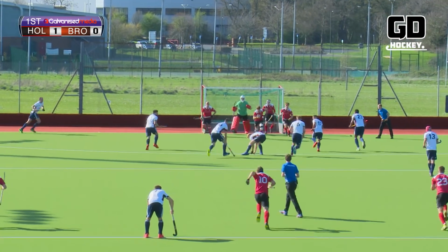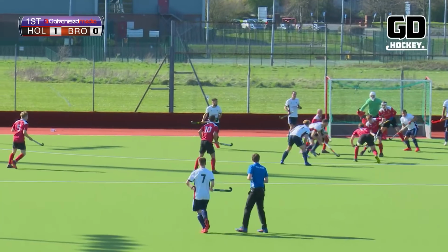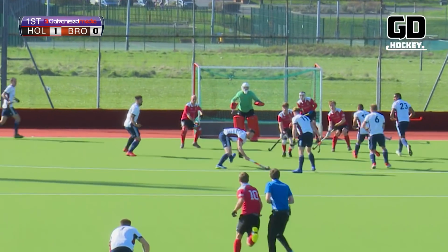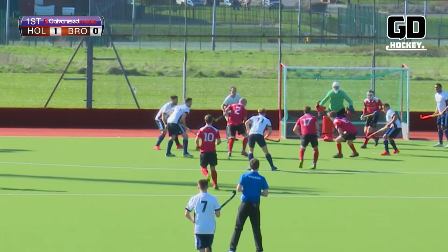Again, Peter Flanagan waits. This time Flanagan with a drag flick. Good number one running. Here's the shot straight at Pinner from David Flanagan. David Flanagan stopping. Peter with the first flick. And it falls back to David. And Pinner makes the save.